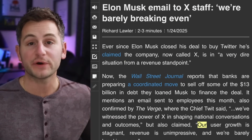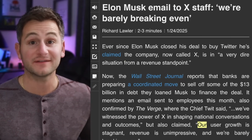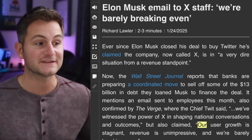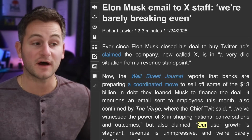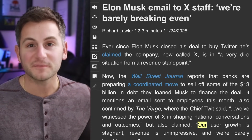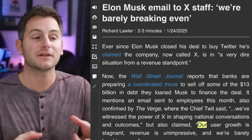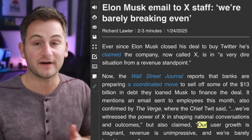The Wall Street Journal put out a report sharing an email reportedly from Elon to his ex-staff. In that email, Elon said, "We've witnessed the power of X in shaping national conversations and outcomes, but our user growth is stagnant, revenue is unimpressive, and we're barely breaking even." Not the most optimistic email if it's true, but the further out of the red and into the black X can become, the lower the chances become that Elon would need to sell more Tesla to finance X.